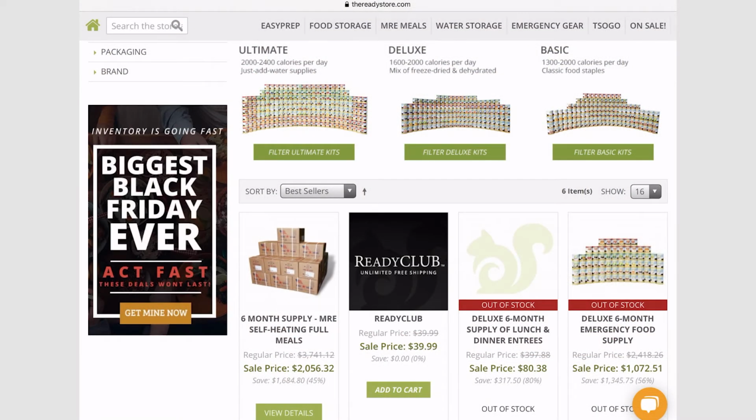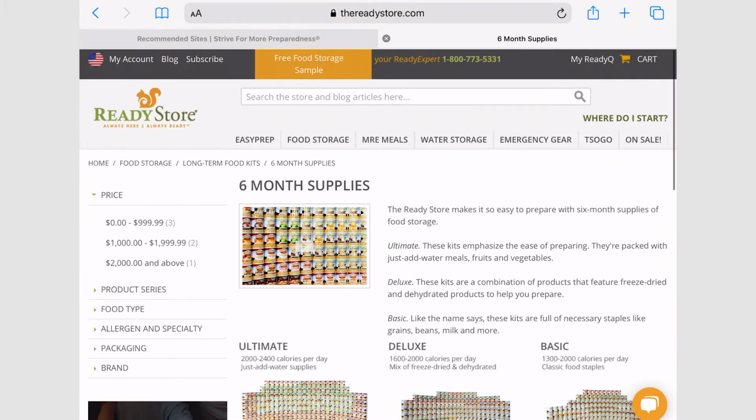And so the way this is divided up also, which I can go through in more depth on another video, but just as a brief run through, the Ready Store has their stuff divided up, which I really like, in these 3 different categories: basic, deluxe, and ultimate. The reason these are divided up like this is because it changes your calorie count. So you can get a basic that has your 1,300 to 2,000 all the way up to your ultimate for 2,000 to 2,400. And if you are needing this food, you are going to want the higher calorie count for your body. And that's a lot on there.